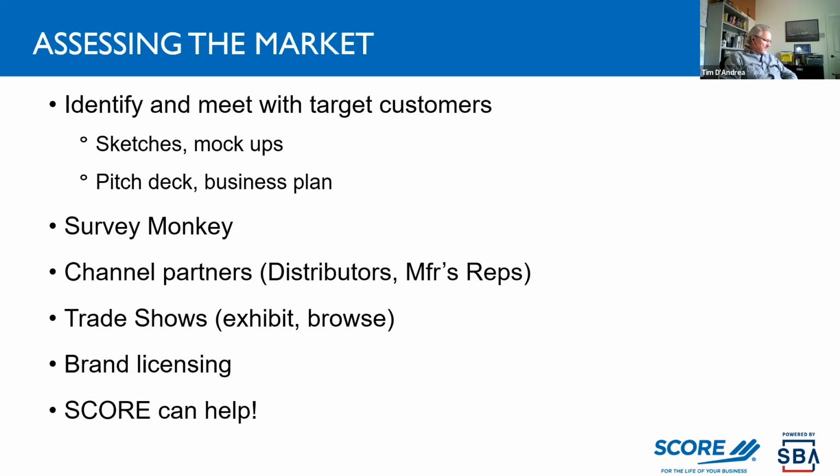SurveyMonkey is something that I hear about from my clients that get a lot of bang for their buck. It's just for a few dollars they can send surveys out to their target customers, and the catch there is the target customer has to respond, read the survey, actually go through the survey. So there's that caveat that they need to deliver something back from you. Hopefully they know you fairly well and will comply.